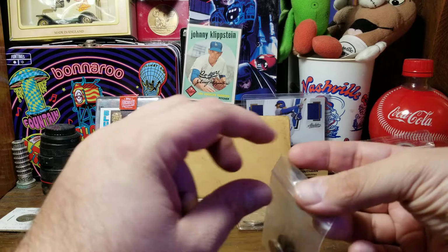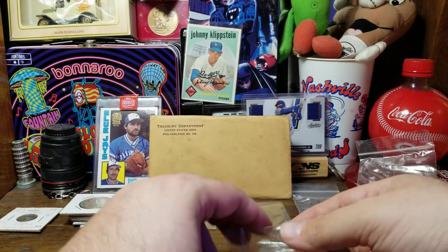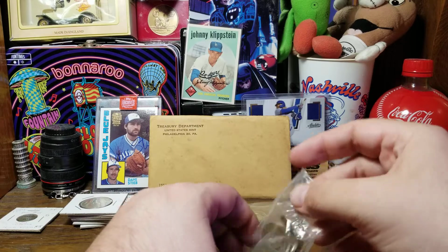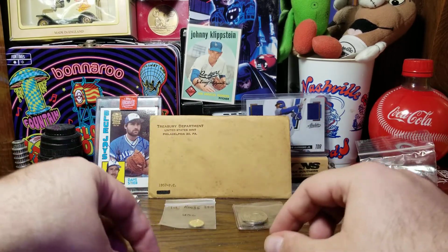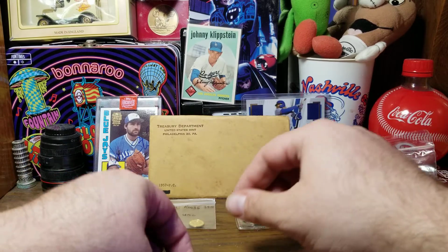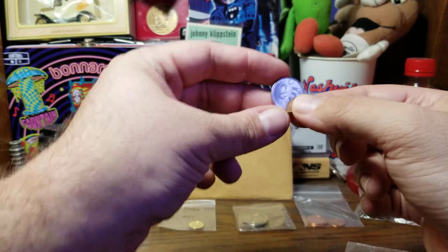50 or 60 coins out of 5 for $1 bins, and there just wasn't that much turnover from the last month, so I've got just a small little bag here, but we're going to take a look at the ones that I did pick up. Everything here is new to my collection.